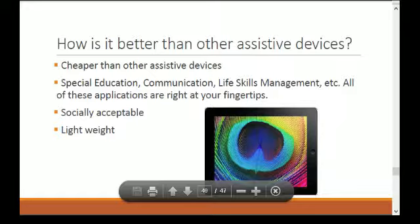iPad tends to be cheaper than other technology of this caliber, officially known as assistive devices or augmentative and alternative communication devices. This device in particular has a bunch of apps outside of what you can do with something like a Dynavox, including apps concerning special education, communication, life skills, etc., and all of the stuff we talked about before. So all of those are on one device, whereas an AAC device like Dynavox does one thing.